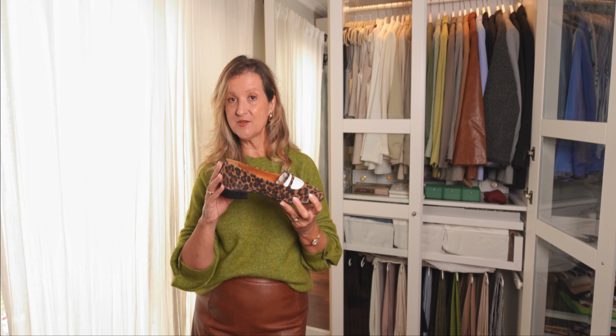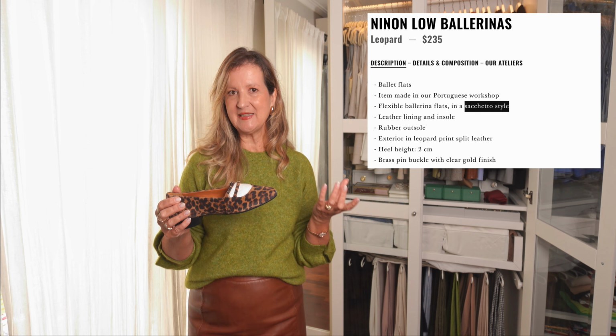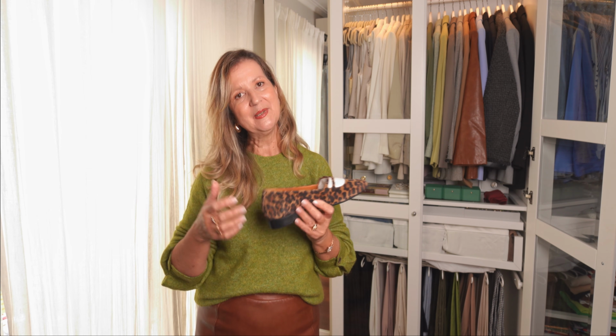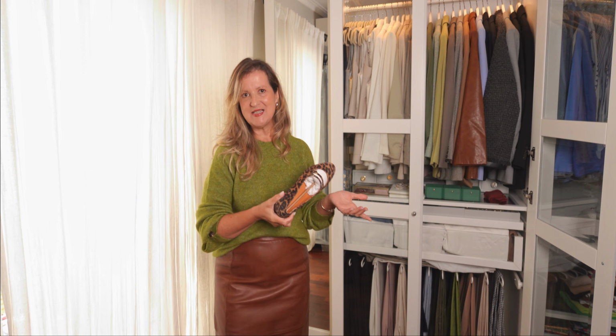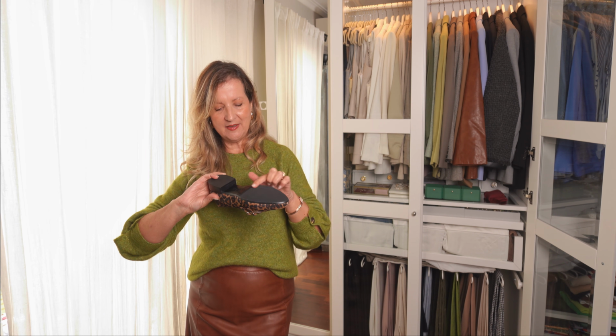And that is all for clothing. Now I have a pair of shoes to show you, and these are the Ninon ballerinas in leopard print. So these ballet flats are made in real suede leather in a sacchetto style. For curiosity, sacchetto is an Italian technique of making the insole of the shoes that basically means these shoes feel like slippers but look stylish enough to wear outside the house. Very soft insole. They are manufactured in Portugal according to this Italian technique. They are all leather except this outer sole that is made in rubber.